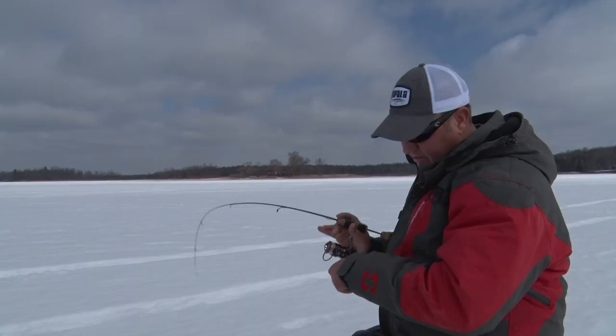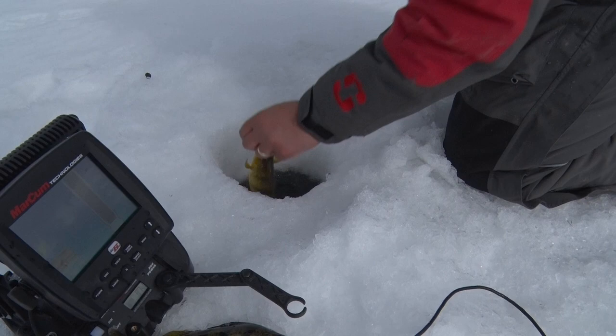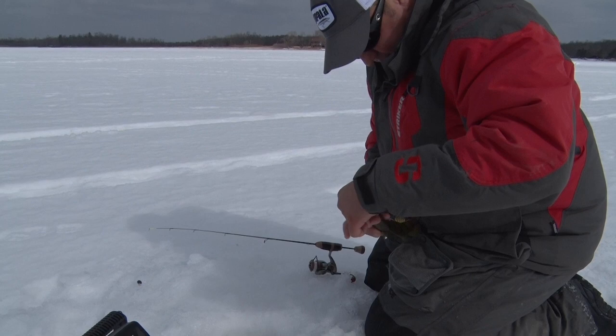There's another one. Ooh, I like this spot. Literally drop back down and another perch. That's another good one. There we go. Nice healthy perch. I like that color. When they're in this shallow water, they get that really nice gold color. I love it. Oh, I wanted that bait.